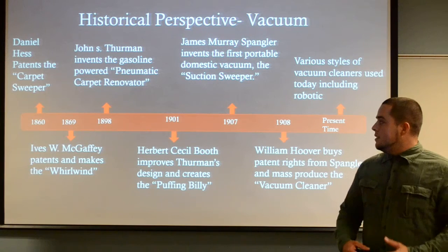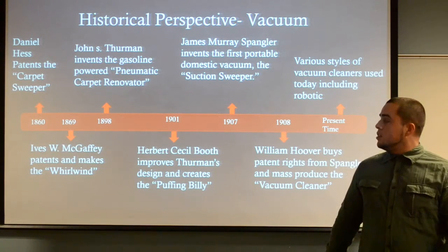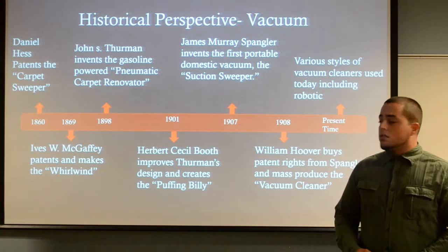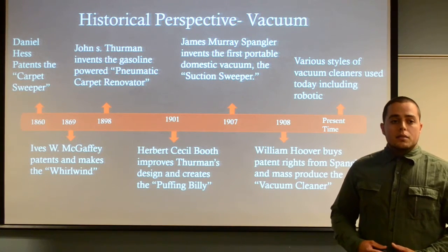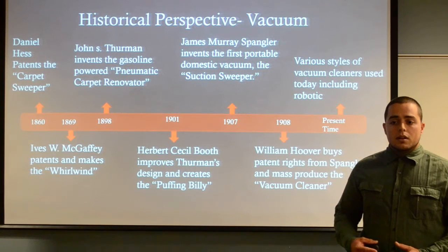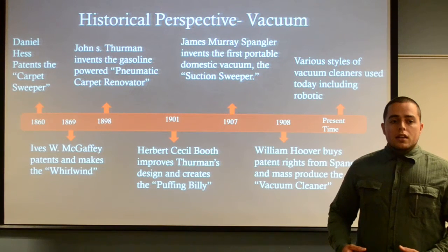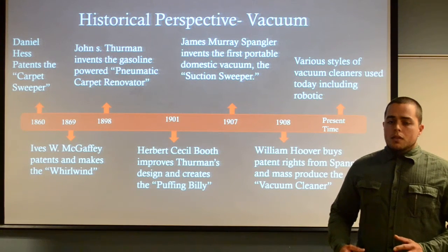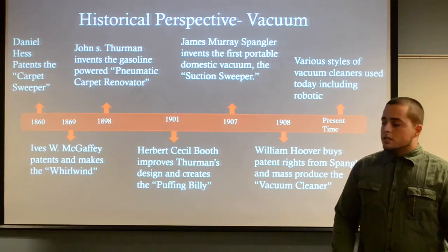Then, combining 1898 and 1901, we have Jonas Thurman and Herbert Cecil Booth. They both created a gasoline-powered machine. However, Booth's design was superior in every way, and they were both the first mechanically operated cleaning systems.